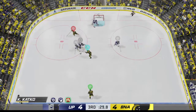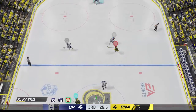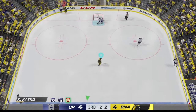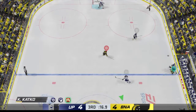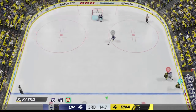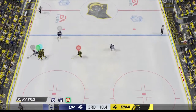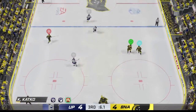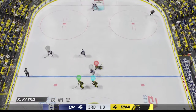Grabbed along the boards by Murphy. Quick feed to Murphy. Hughes takes the puck. Bank pass off the boards. Picked off. Tried to be too cute on the pass. Edmonton's got a hold of it against the wall. With possession along the wall. The Banner Baggers have a hold of it in the defensive zone. Great hit on the play.